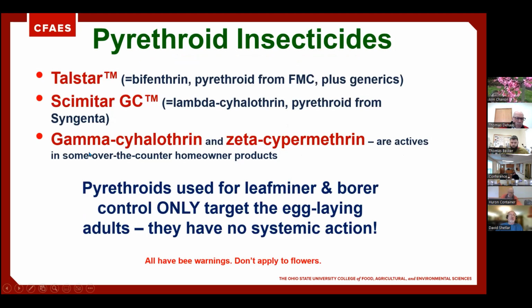I just want to point out to you that there are other pyrethroids out there. Some of these do have some significantly different efficacy on specific targets. It's been my experience that Scimitar and gamma and zeta cypermethrin actually have better beetle control. So if you're going after some of those flea beetles or Japanese beetles, these may be better choices than Tempo Star, but Tempo Star still does a pretty good job with those.